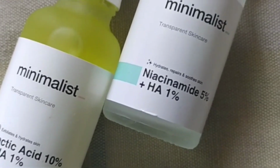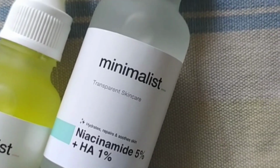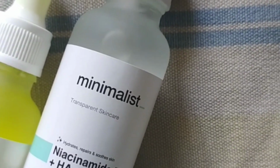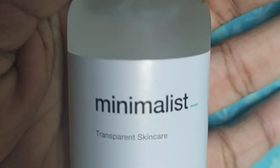Today I want to share my review and thoughts on the brand Minimalist. I have been using their products for the past 1.5 months and I think I am eligible to make a review on the products now.